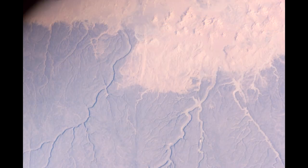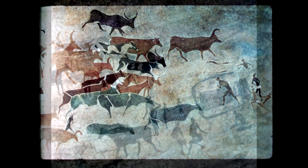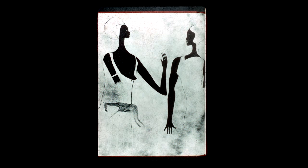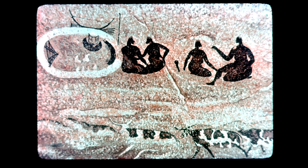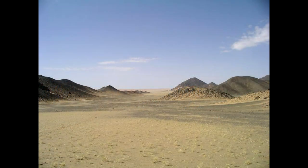Where the spacecraft's camera is pointing was once a green land. Swamp rats lived down there, crocodile and giraffe. People had houses there. They had cattle. They visited friends. And relaxed, they left many paintings on the rocks. But climate change occurred. Rains failed, pastures dried, places where people had grown up were abandoned.